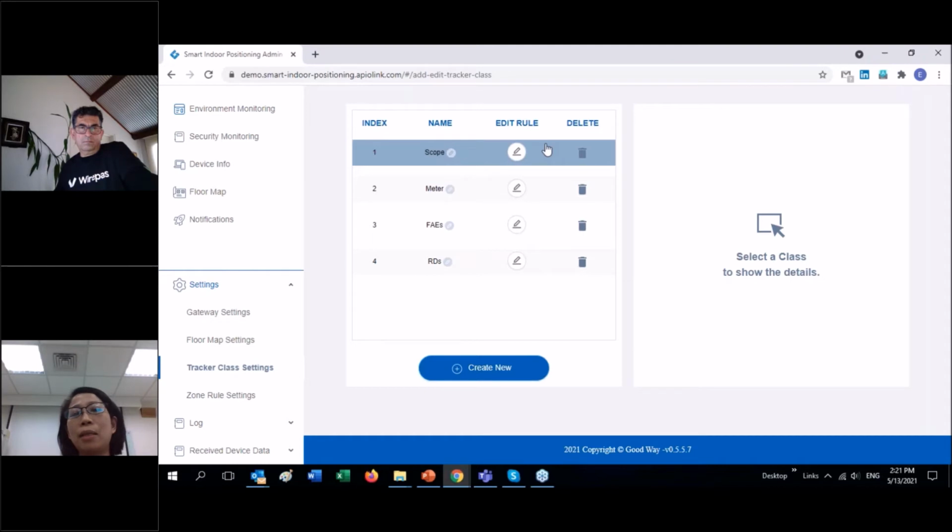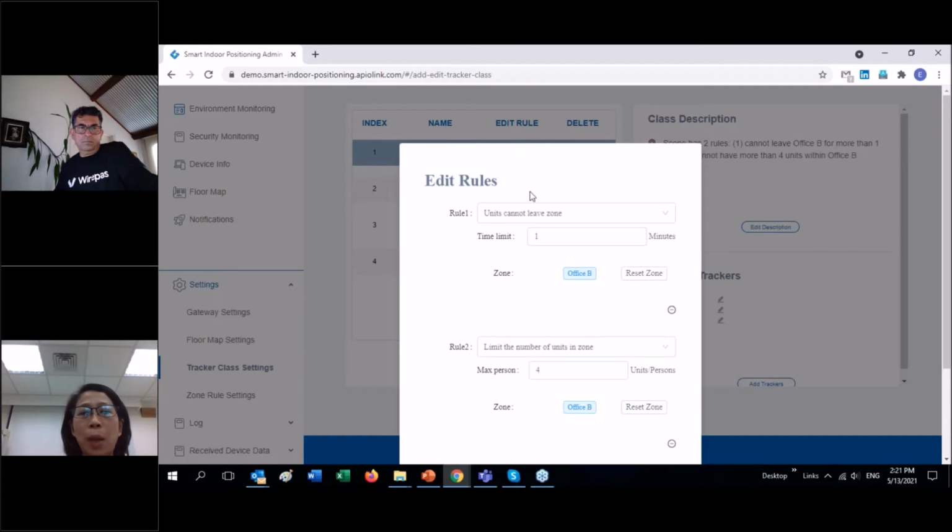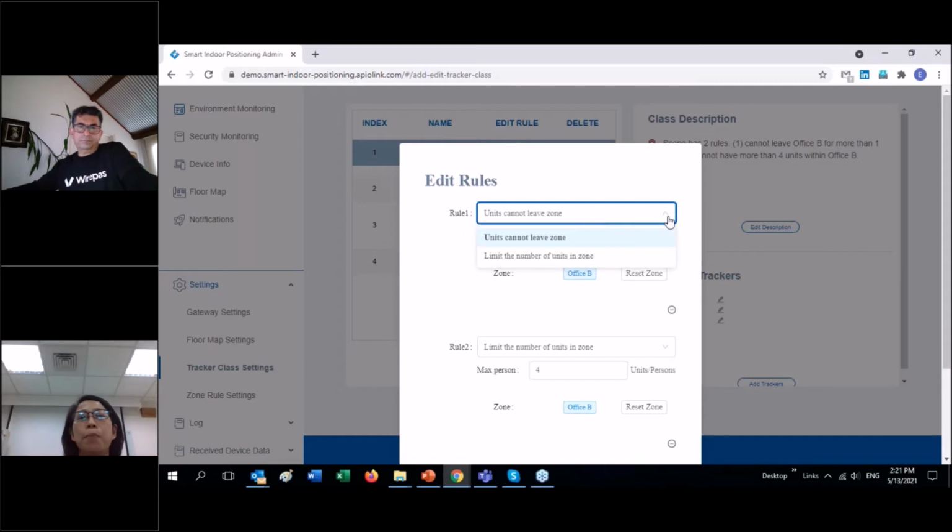A resource can be defined as people or assets, and you can add a rule here. So when we get into adding a rule, you can put a rule here. For example, a rule saying that a unit cannot leave the zone, or limit the number of units in a zone. What does it mean? For example, in smart medical care, if you want to limit certain patients in a certain area, a certain facility, you can apply the first one. For example, per patient or total unit cannot leave the zone. The patient cannot leave a certain zone.